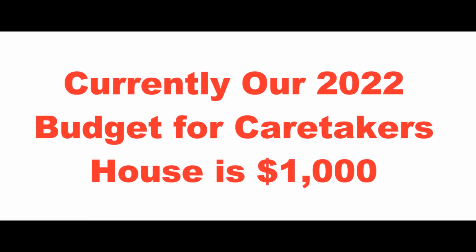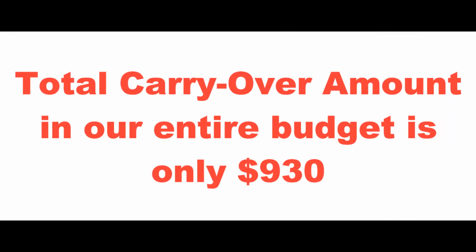Okay, so what does this all mean? I mean, we found these problems. How are we going to fix them? Well, currently our 2022 budget for the caretaker's house is only $1,000. And our total carryover amount in our entire budget is only $930.